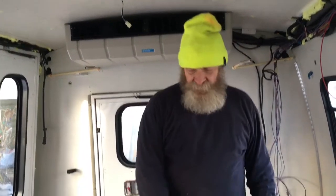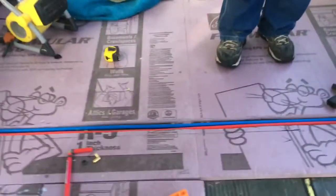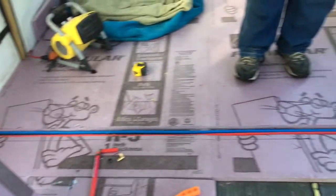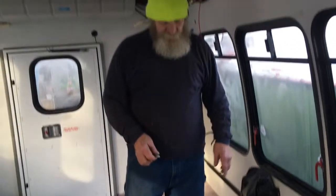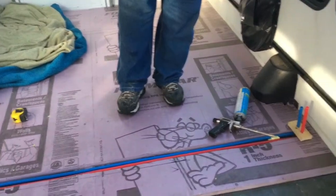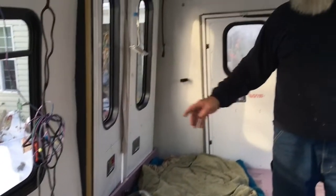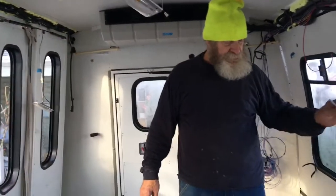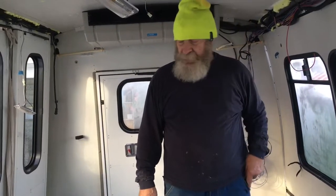But anyhow, to get our water from one side to the other, because I don't want to go underneath or nothing, we just notched out the insulation, and we'll foam it, and I'll show you that in a minute. But that way, when we build the bed, it'll come out underneath the bed, and that way we can go into the cabinets with it, up to the shower with it, back to the water heaters and stuff like that.